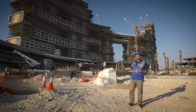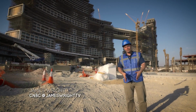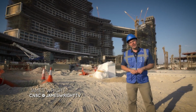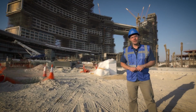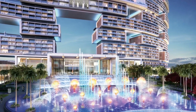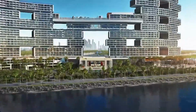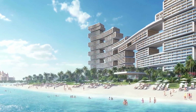This huge project is built on 2,100 piles drilled up to 45 metres into the ground. Up to 10,000 people are working on this project, and it's all due to be finished by Q4 2020. When it's completed, you can expect to see stunning water and fire displays, more celebrity restaurants, more than 90,000 square metres of glass, enough to cover 10 FIFA football pitches.